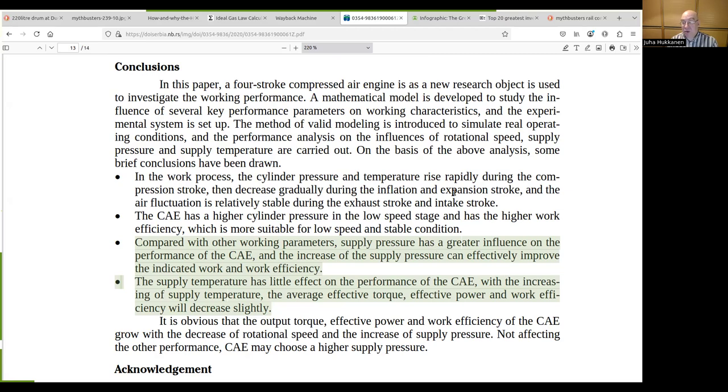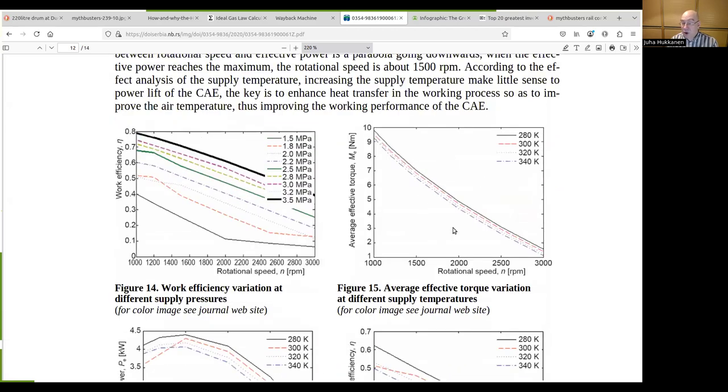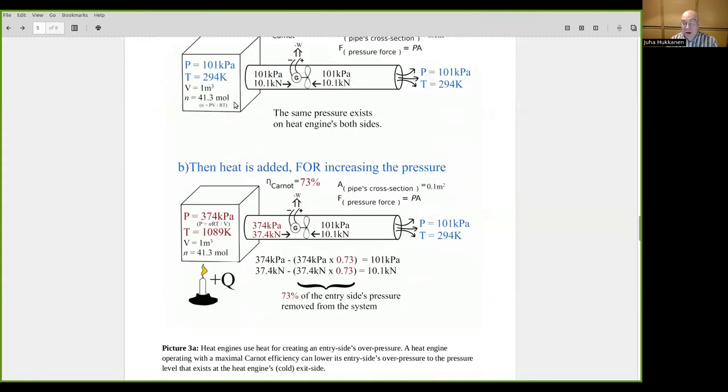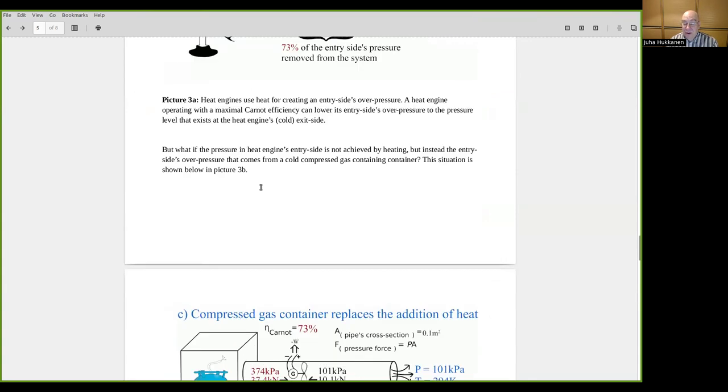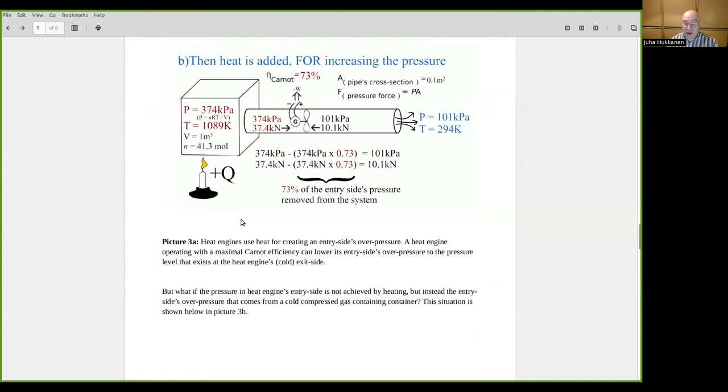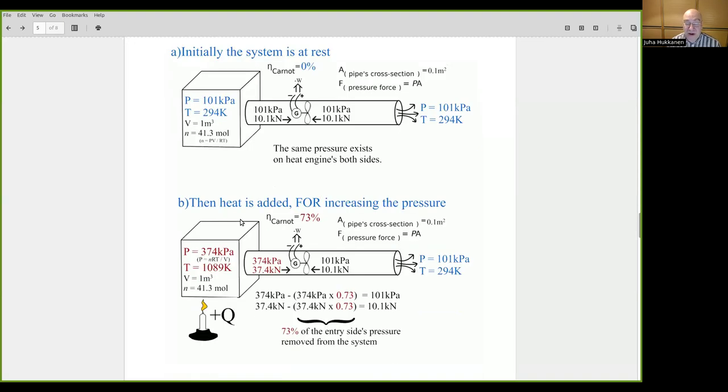This is precisely what I'm kind of saying. It's the pressures that are powering the heat engine. And that was also shown quite nicely with this simple thing. All the heat goes for increasing the pressure in the heat engine, but temperature is not necessary. If you have that pressure, you will have the system performing the same.